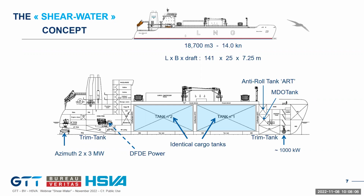You see the accommodation block is situated aft for about 20 persons. And you will note also that the hull lines here are drawn without a bulbous bow, which improves the trim behavior of the vessel. Cargo systems will be similar to existing bunker vessels.